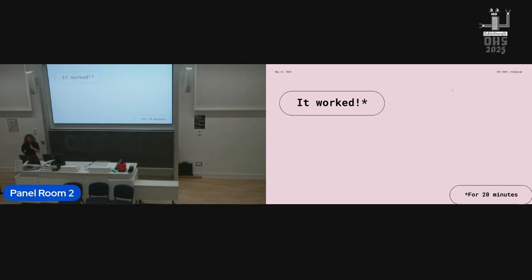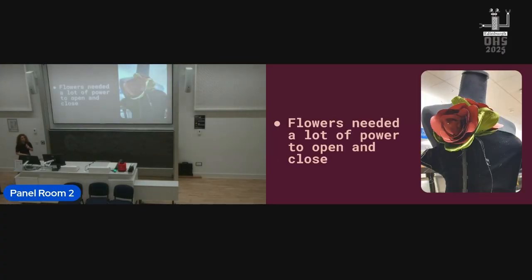And that's kind of the backstory that you don't often get to hear when you see projects like these on the internet. So the blooming dress was actually featured on several websites for its technique, and I do think that it used a few novel techniques to work with textiles and fabrics and with electronics and technology, but it wasn't very durable. And the problem with it was that the flowers needed a lot more power than I anticipated to open and close.